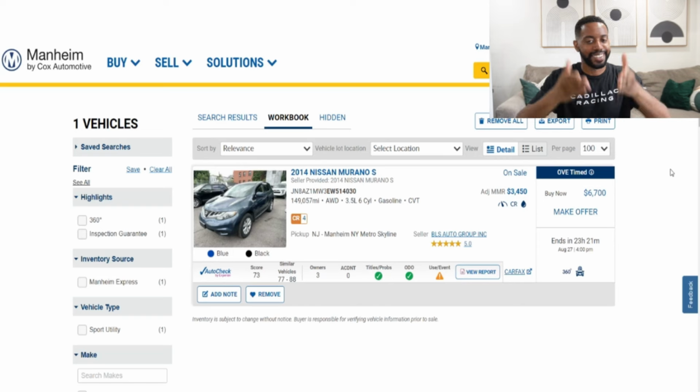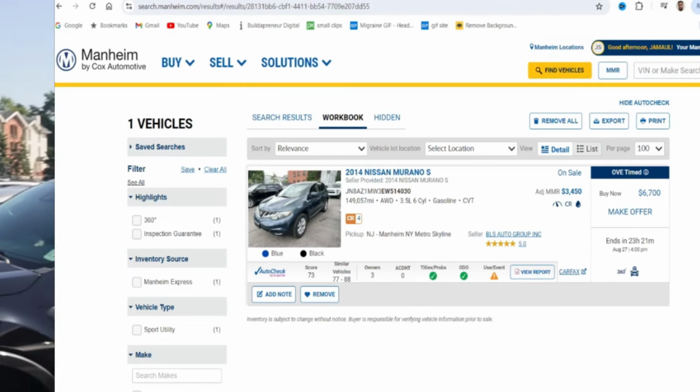Definitely would not be getting this car. Again, I do not bid on Nissan CVT cars, but that's an example right there. Just added it to my workbook. I'll show you what it looks like when you're using the app, because when you're there in person, you're mainly going to be using the Manheim app to do all this stuff. But let's get into that now. Let's go into the auction in person and see exactly what the process would be to start bidding on the cars as well.